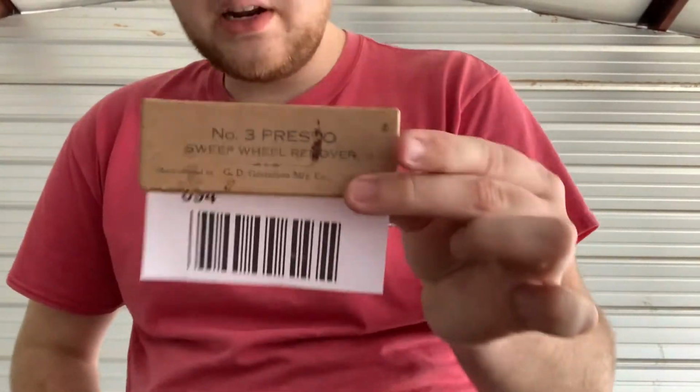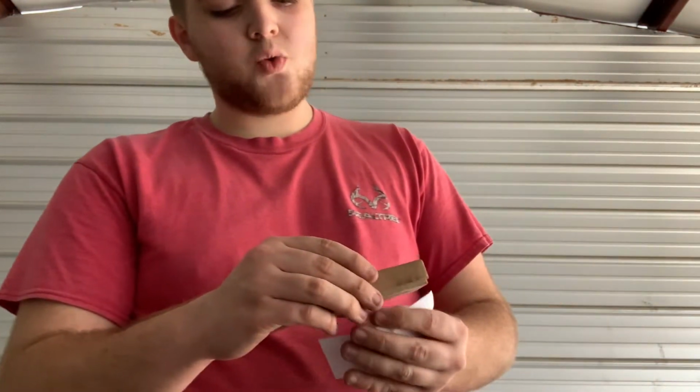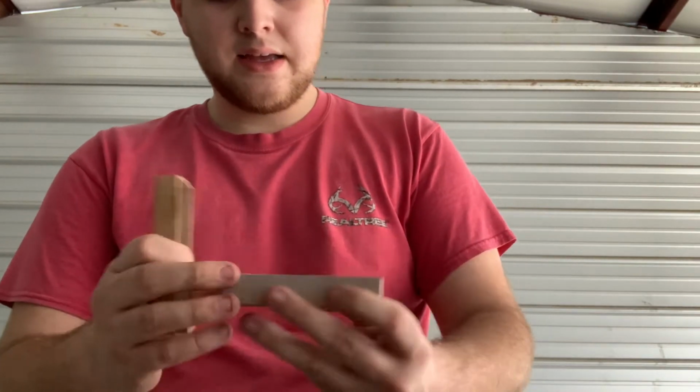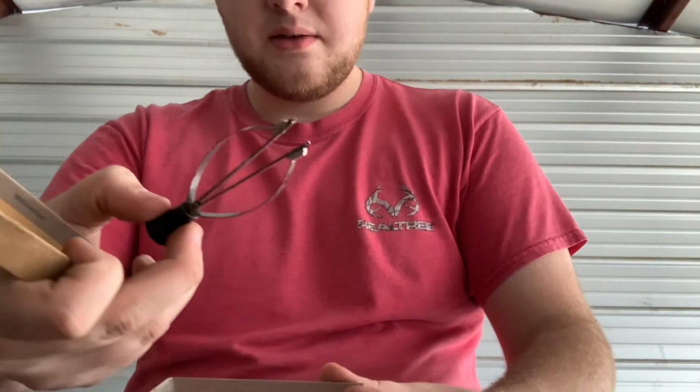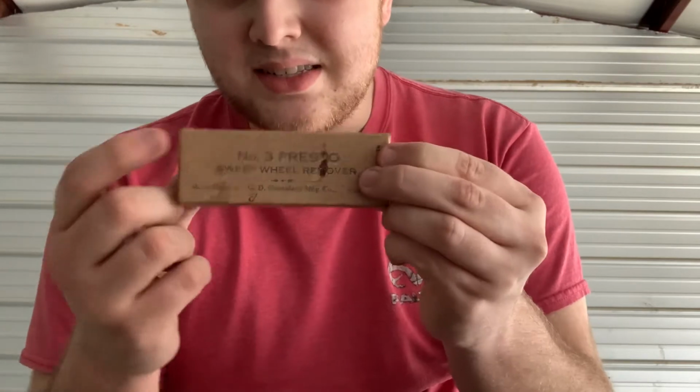Now this is something that I wouldn't even look at normally, but I paid 15 bucks for it. It is a number 3 Presto sweep wheel remover. And inside, it's just a little piece. It's kind of rusted, but they go for like 50 to 60 bucks. Normally you wouldn't think that from something this small, but they do. So always look out for little old boxes, because sometimes these boxes can hold parts that people need and that aren't made anymore, and people will pay up for those kind of things.